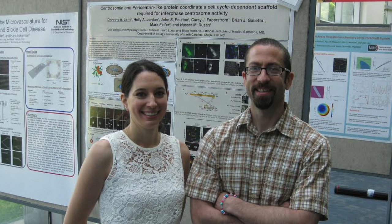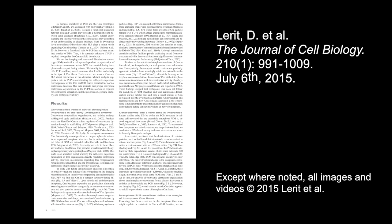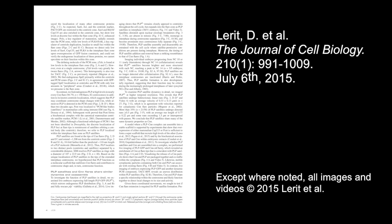Lerit and Rusan now want to investigate how these PCM scaffold proteins are regulated over the course of the cell cycle, and how their functions differ in different cell types. In the meantime, however, you can learn more about how PLP and centrosomin organize interphase centrosomes in the paper by Lerit et al., published in the July 6, 2015 issue of the Journal of Cell Biology.